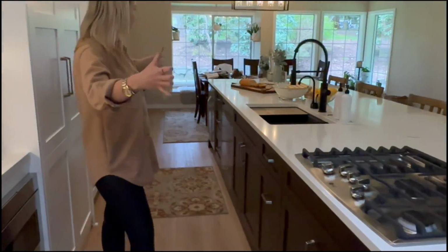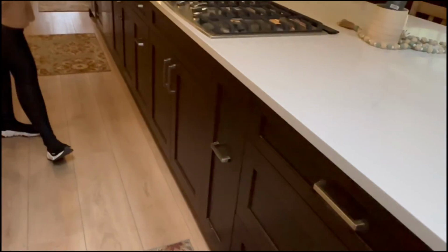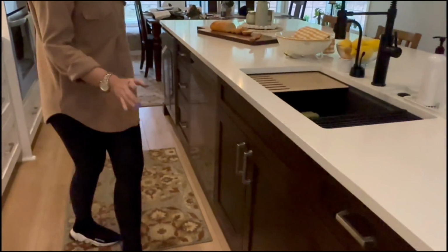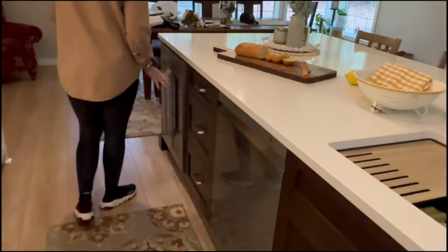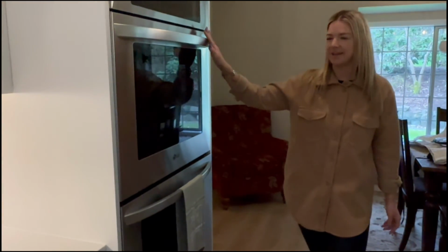And then check out this amazingly sized, oversized island. We have several pullouts, trash pullouts, several units in here, dishwasher, drawers, and a combination between a beverage fridge and a wine fridge and double oven.